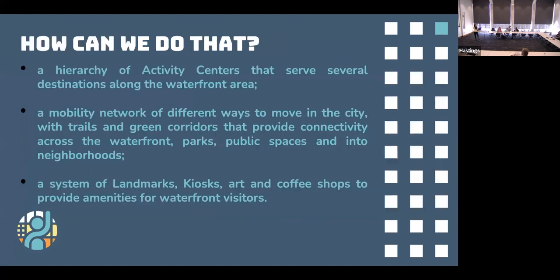Next. And to do so, we need creating a hierarchy of activity centers that serve several destinations along the waterfront area, a mobility network of different ways to move in the city, with trails and green corridors that provide connectivity across the waterfronts, parks, public spaces, and into the neighborhoods. And of course, a system of landmarks, kiosks, art, coffee shops, because we want those amenities for the waterfront visitors to stay longer there.